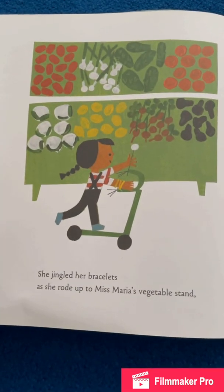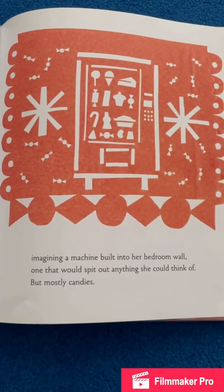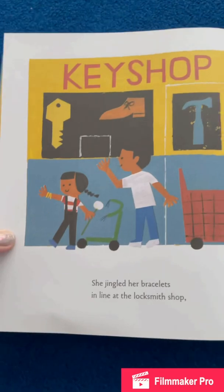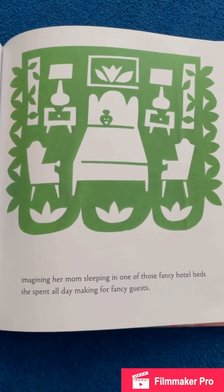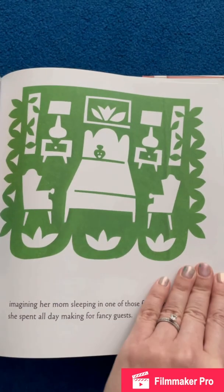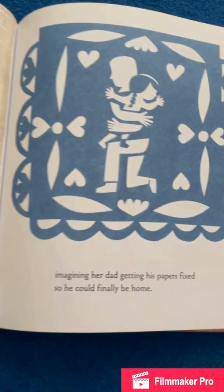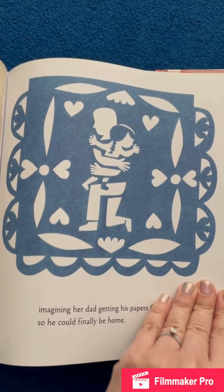She jingled her bracelets as she rode up to Miss Maria's vegetable stand, imagining a machine built into her bedroom wall, one that would spit out anything she could think of, but mostly candies. She jingled her bracelets in line at the locksmith's shop, imagining her mom sleeping in one of those fancy hotel beds she spent all day making for fancy guests. She jingled her bracelets at the bodega down the block from their old apartment building, imagining her dad getting his papers fixed so he could finally be home.